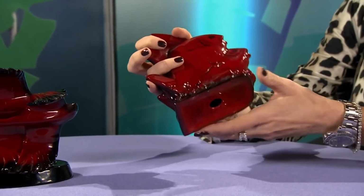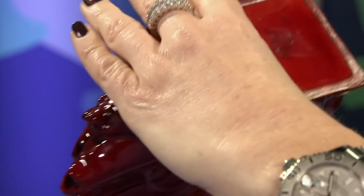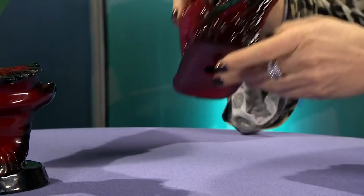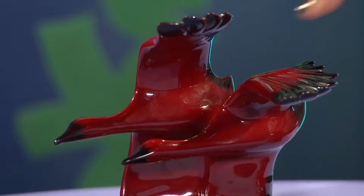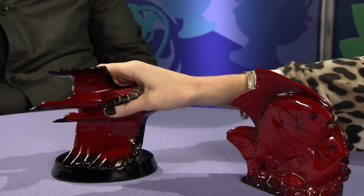So underneath there we've got the Royal Doulton stamp and flambe, and this is an earlier mark, so this will be an older piece. Yep. 1930s, 1940s. Okay. This mark here is a lot later. It's even got the date, I think 1982. So obviously we're going to get a difference in values for those. Right, I'm going to group them together and make you an offer for the two.